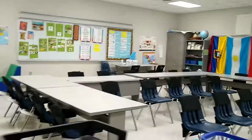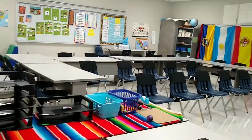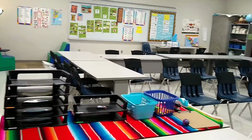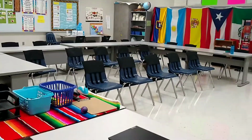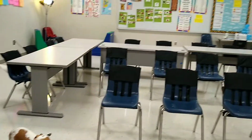And here's a look. I need like a wide angle camera or something, but I have the table set up in a horseshoe, and then kind of like theater seating here in the middle, because the way I teach is mostly through storytelling, so it's a lot of listening and acting out stories.